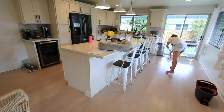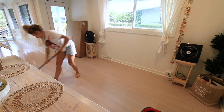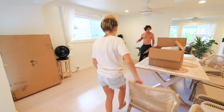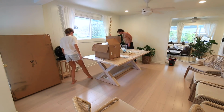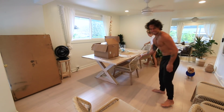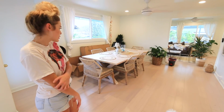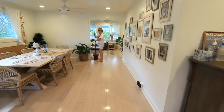Looks good. Super clean. Wow, is that fun? Oh my gosh, so much better. Now I just have to deal with those boxes. One of those is Sawyer's roof for his car, and then the other one is for home decor. So a home decor haul will be coming soon. Now that it's moved, let's go ahead and finish mopping the rest of the house.